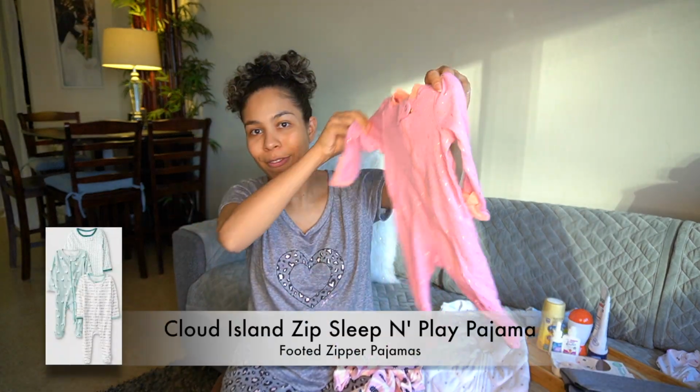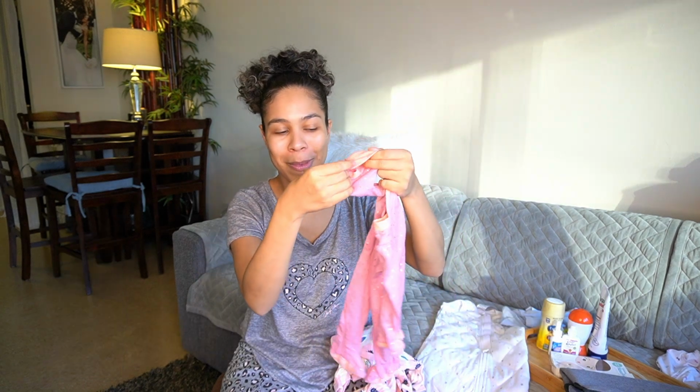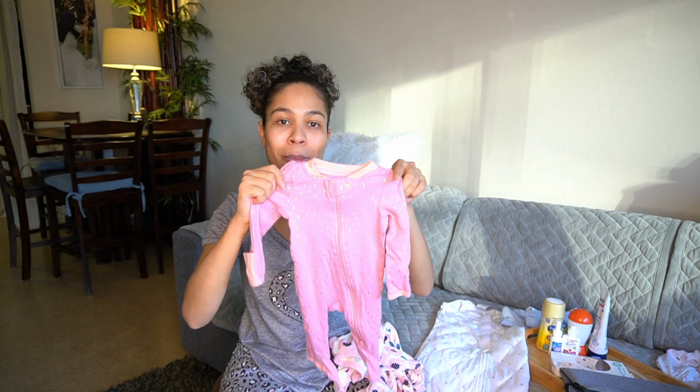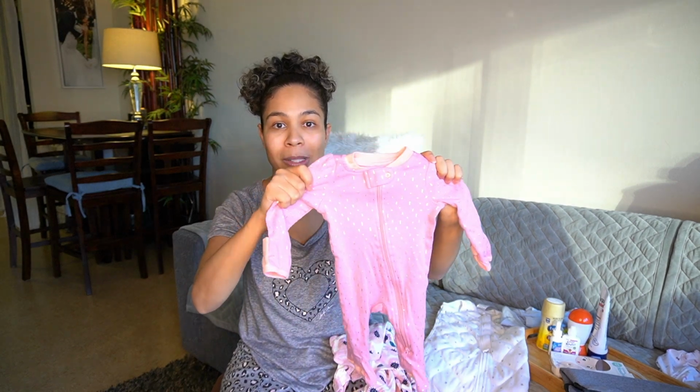Another clothing item that I highly recommend are pajamas. There's 2 sets of pajamas that I find incredibly useful. The zip-up footed pajamas. This one is from Cloud Island. You can fold it over to cover your baby's hands. I personally love this because, again, you can lay this out on the bed or wherever you're changing the baby, have it completely open, put your baby in, put the legs in, the arms in, and zip it up.